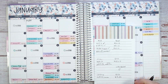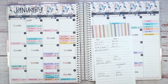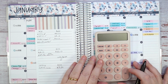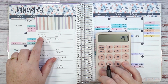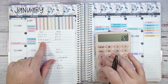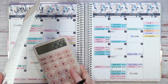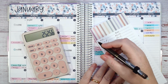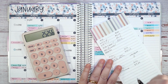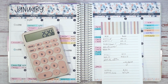Oh, there we go. So I got that. And let's go ahead and total this up, and we'll see how well we did with grocery household. All right, so I have here $252.56, which is below what I had planned and budgeted for the month, for what was left in the month of January.